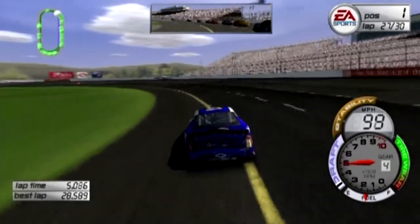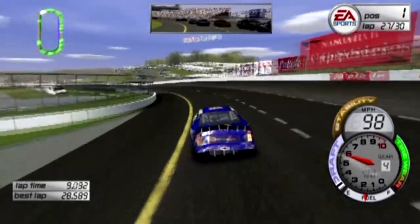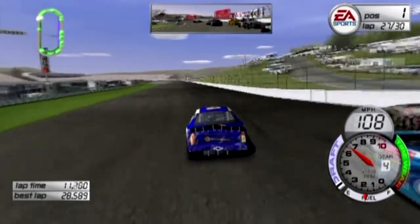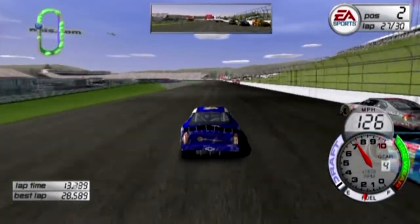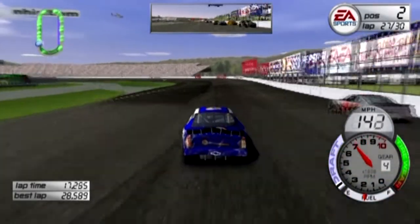We pulled a Kyle Larson on Sterling Marlin there. The failed slide job. Couldn't quite get there. We're still in the lead. Here comes Mark Martin. 3 wide for the lead off to 2. Here comes Dale Jarrett.